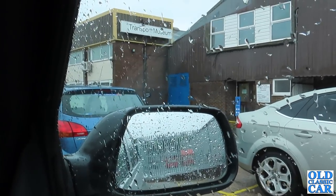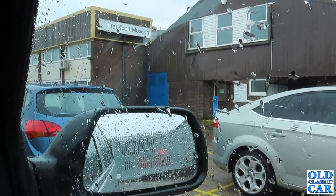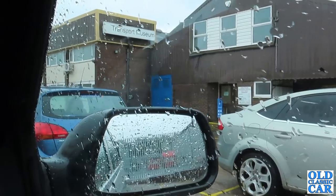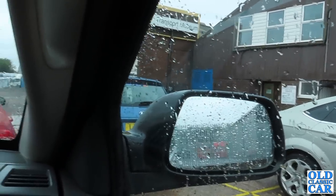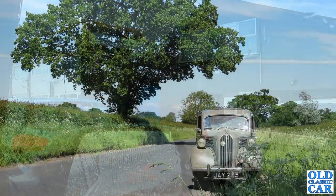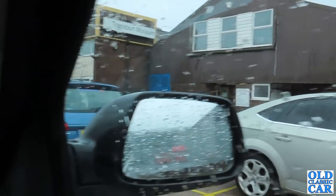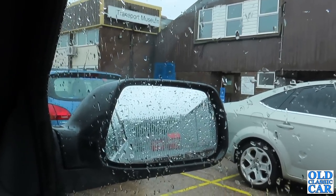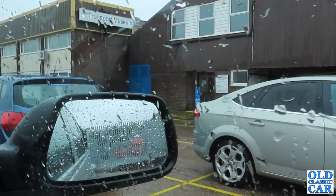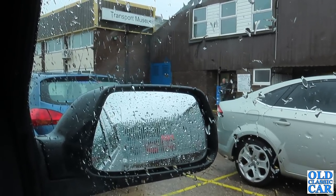Welcome to Old Classic Car, and today we find ourselves on a rather soggy day in the West Midlands, and this is the Aldridge Transport Museum. I managed to combine a trip out to have a look and buy some spares for the old Ford Anglia with a visit to this museum, which I last visited about 10, 12 years ago, something like that. So as it's a particularly horrible day, it makes sense to go somewhere indoors, and here we are. So let's go and have a look and see what delights we can find within the Aldridge Transport Museum.